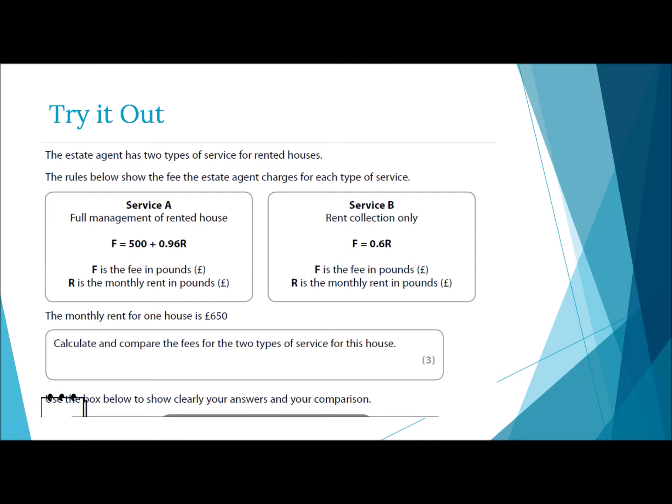Another question here, quite straightforward I think again, around estate agents' fees. Sometimes the formula questions, you're doing two lots of formulas and comparing what they are. So I'll let you have a read and have a go at this 3-mark question. On the next slide, we'll go through the answers.